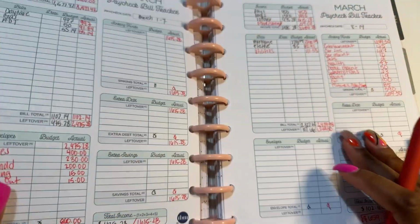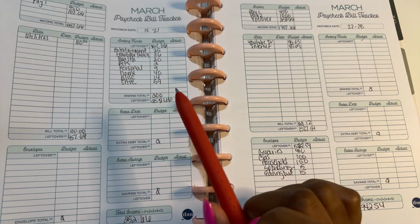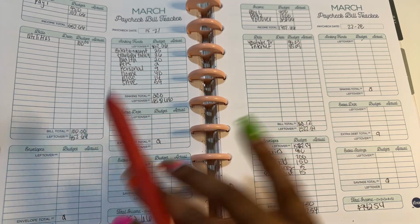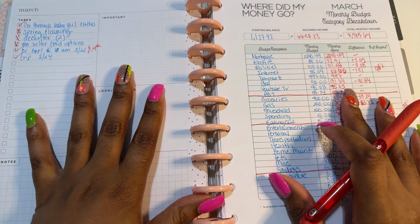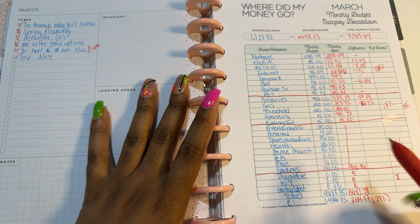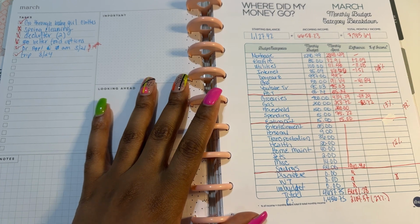Y'all, I did stop doing my paycheck budget, I think around here. And the numbers were getting mixed up because it wasn't the same numbers I had here that I had in my spreadsheet. And going forward, I won't be doing a paycheck to paycheck budget anymore because we will be a good month ahead. And so there won't be any need for me to actually do a paycheck to paycheck budget anymore.